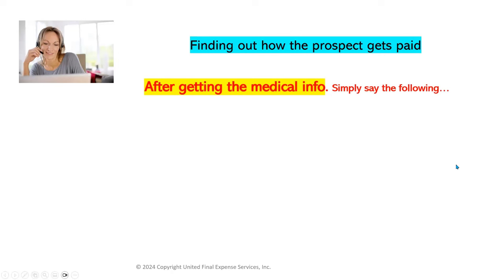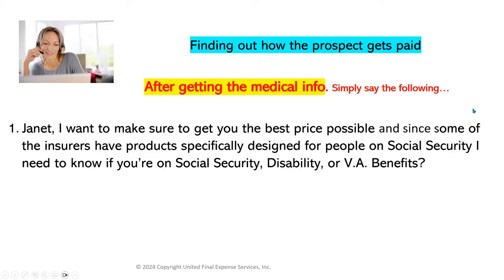And then you've gotten into the part of the presentation where you're building value, right before you go to give the price, right before you start looking up the carrier that you're going to price them with. You've got to say something like, okay, well, Janet, listen, I want to make sure again to get you the best price possible. Remember, I mentioned it before, some of these carriers have their products specifically designed for people on Social Security and people that don't have much money. First of all, do you receive Social Security benefits? You've got to find this out, right?